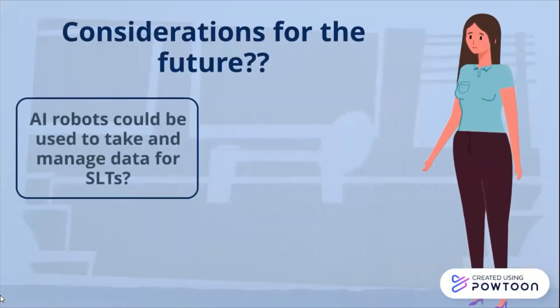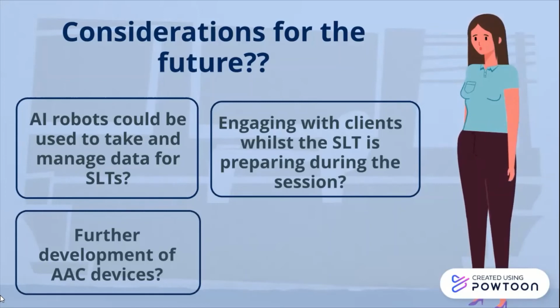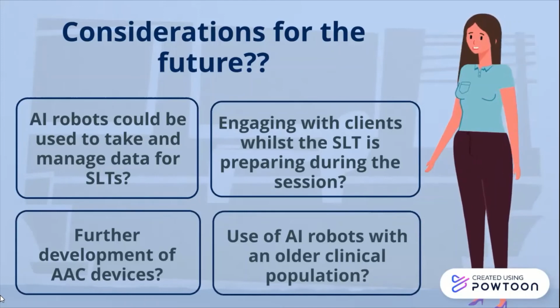Imagine if they could help take and manage our data during sessions, if they could engage with clients whilst we were moving between activities, or if they could be used to further develop AAC devices for individuals. It also needs to be considered how AI robots can be used within therapy for an older population. This could be something that our profession really embraces in the future, but only time will tell.